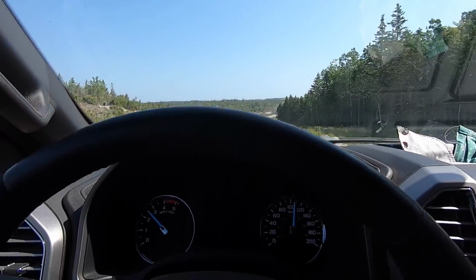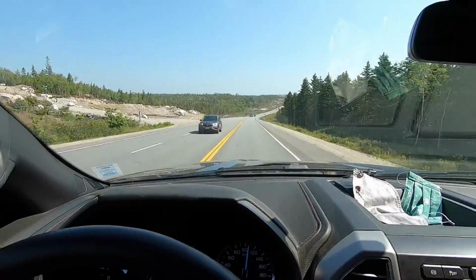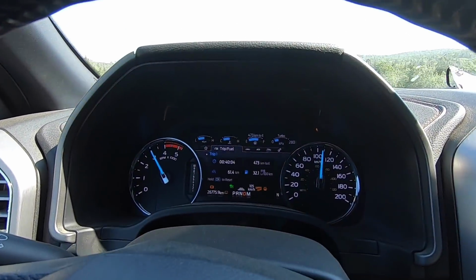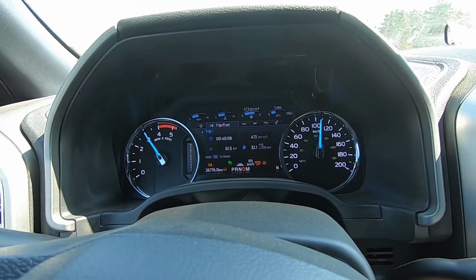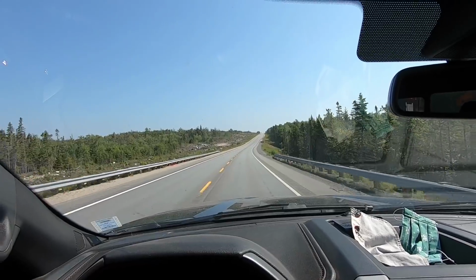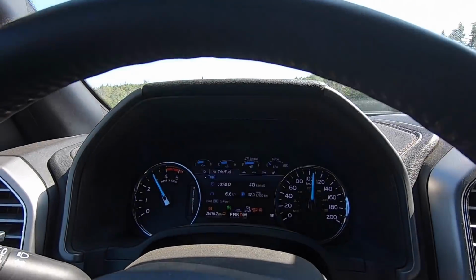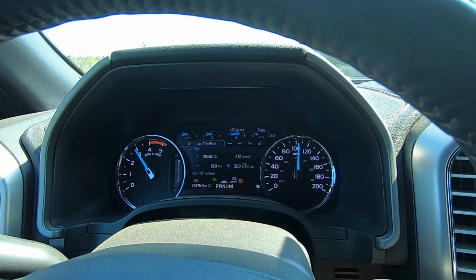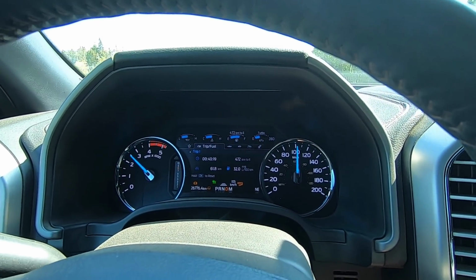So we just dropped to 8th gear. We're going down the hill. My engine brake is on, down to 7th. See, it's like 3,000 RPM. And then we're gonna be going right back up this grade right here. So hopefully it doesn't jump up to like 9th or 10th gear. Okay, we're in 8th.